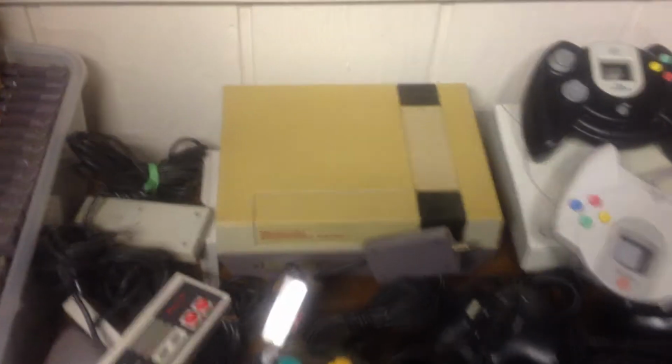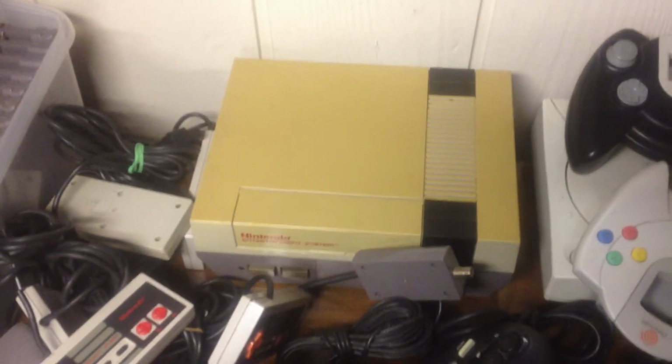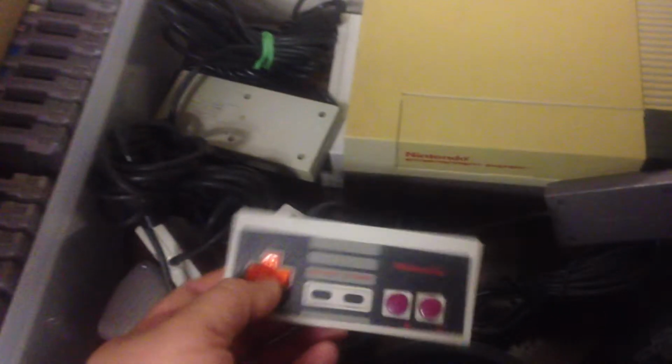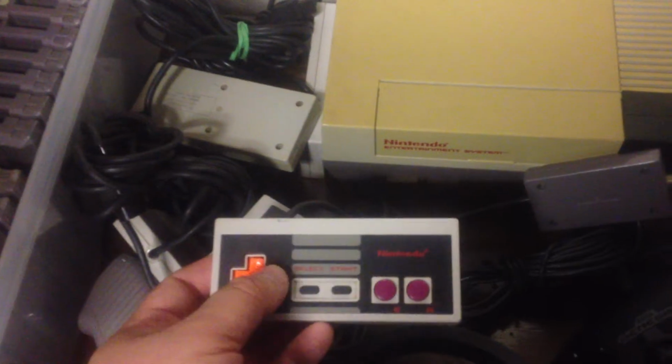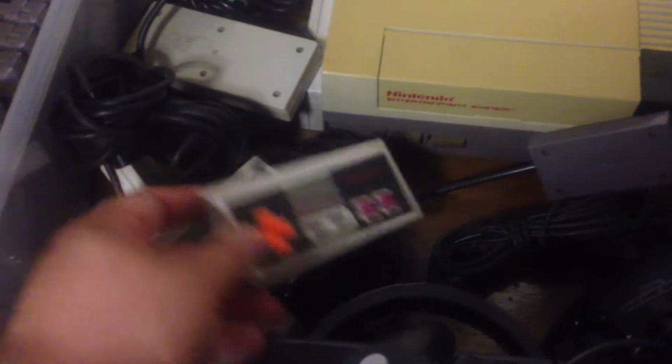In the back here we have an old school Nintendo, pretty yellowed on the top. I'll pop a new pin connector in and see if it works. Five controllers, which I'm always looking for extra controllers. I haven't seen one like this before. It looks like somebody just put in a different color D-pad and buttons, and one of the other controllers has purple buttons instead of red.